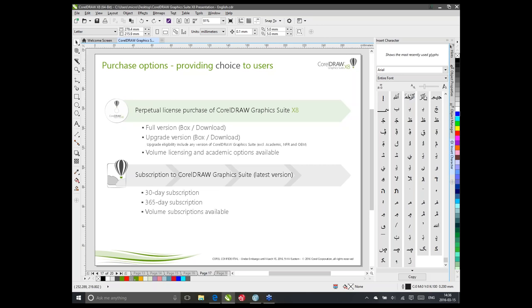In addition to that, CorelDRAW Graphics Suite, for those who choose to, is also available as a subscription, either on a 30 or 365-day subscription, and we also have volume subscriptions available for the larger companies who prefer to go on a subscription plan. The choice is yours. You don't need to be forced into going down the path of subscription. You can choose if you want it, and if you don't, you can go with perpetual licenses.